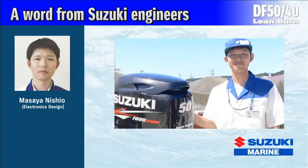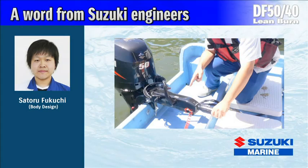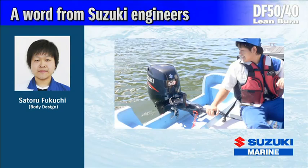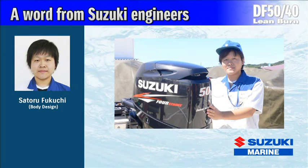Satoru Fukuchi, body design. The tiller handle on the new DF50TH and 40QH features a new midsection steering adjuster positioned further forward, providing the user with improved operability. Its design also eliminates the need to lean out of the boat when making adjustments, providing greater operating safety.